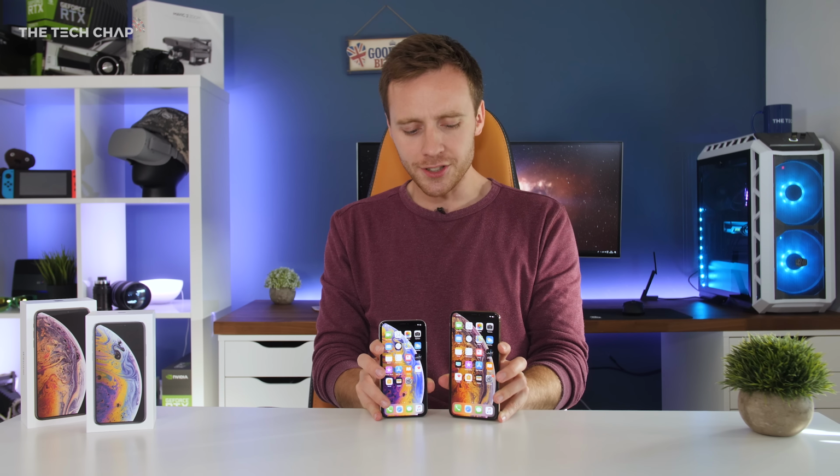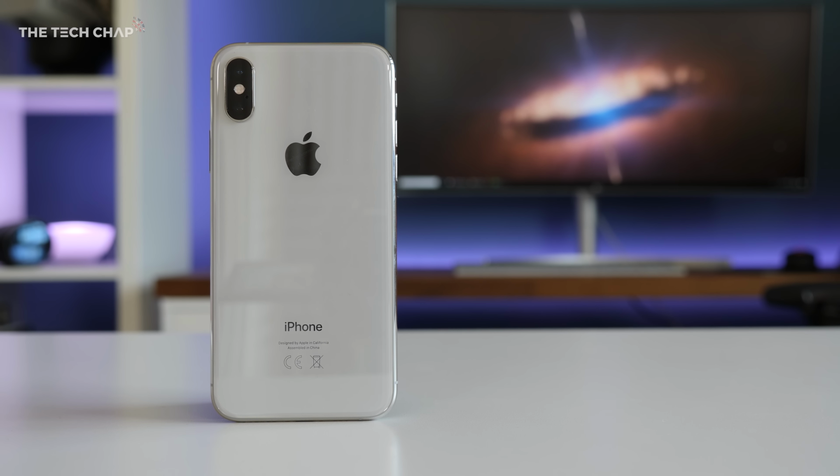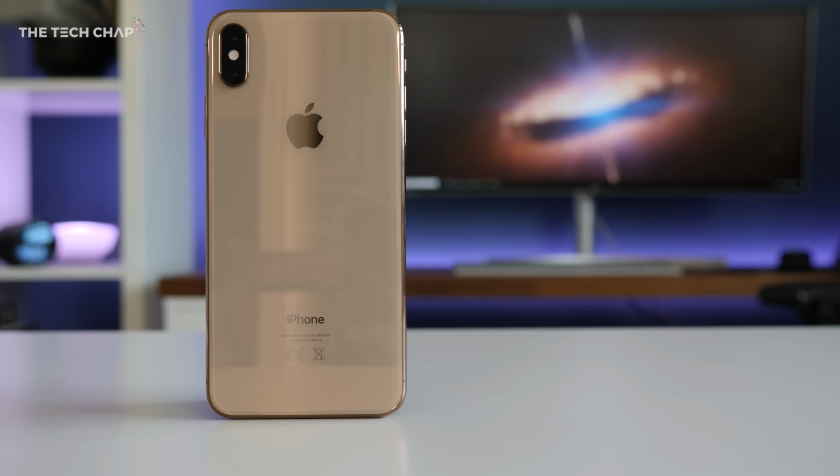So far then, the only real difference is the size, but actually the Max does have one more trick up its sleeve. Well, a bigger battery up its sleeve. The XS has a 2,658 mAh cell versus 3,174 on the XS Max. Neither of those batteries sound big, especially compared to the Huawei P20 Pro or the Galaxy Note 9 with their massive 4,000 mAh cells, but iPhones have always been more optimized.